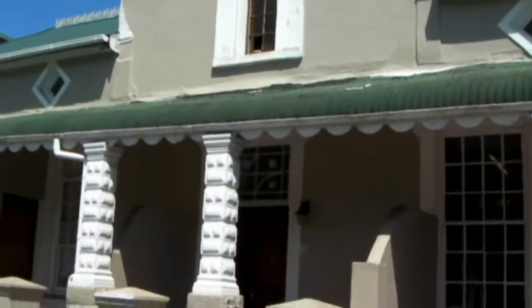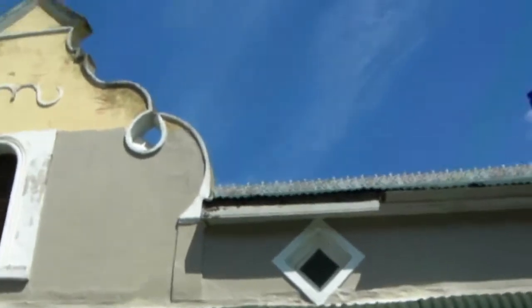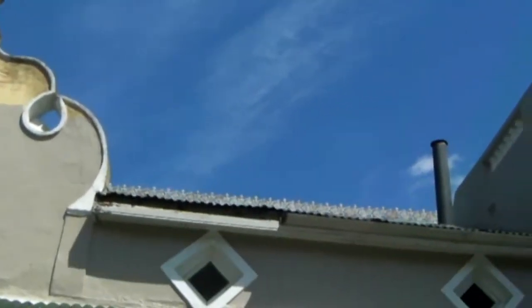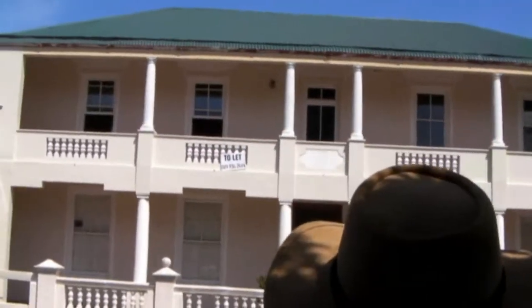That's the top of the roof line. That metal work at the top, that's the ridge work. That is Victorian. Now that's Art Nouveau. You can see the flowers. That's 1900, 1910. Art Nouveau cast iron. Those are the window panes.